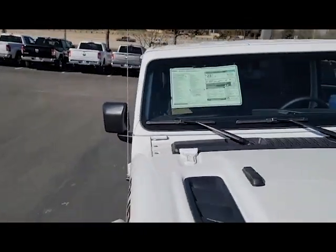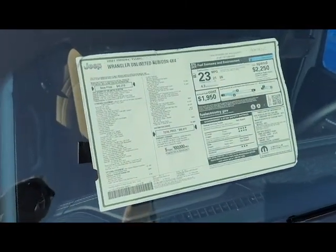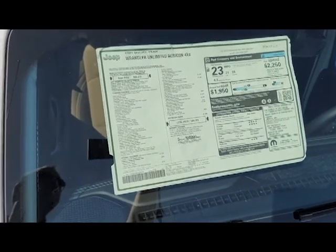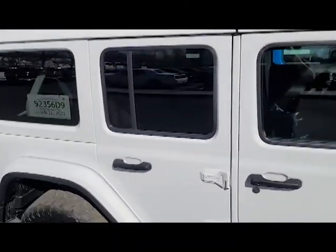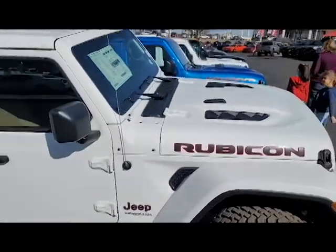There's the window sticker. Total price $68.15. The dealer shows that they will take $52 for it on their website, so you can probably negotiate down from there, even there. And we are just waiting on the keys so we can test drive it.